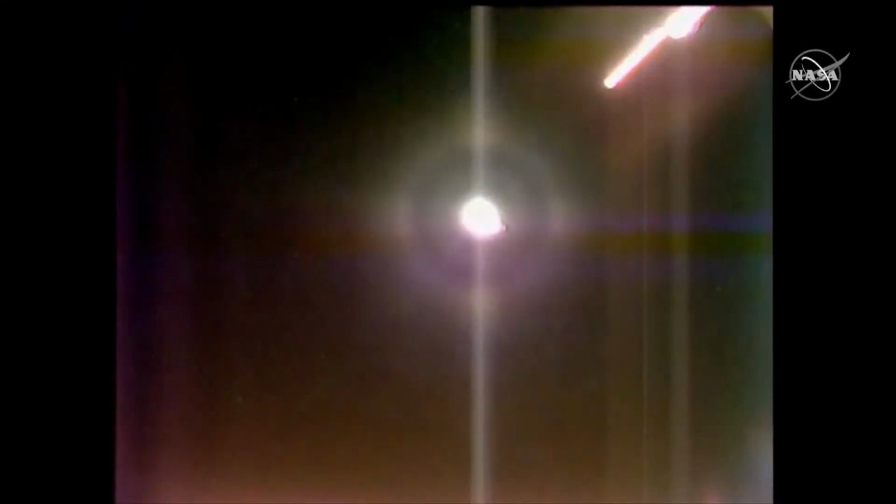Dragon will splash down off the coast of Florida tomorrow at 3:05 p.m. Central Time. Landing is scheduled off the coast of Panama City, Florida. We won't be broadcasting splashdown, but you can follow along on the Space Station blog and social media for updates.